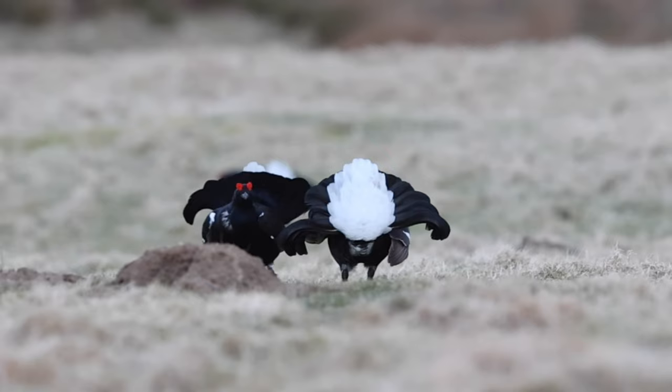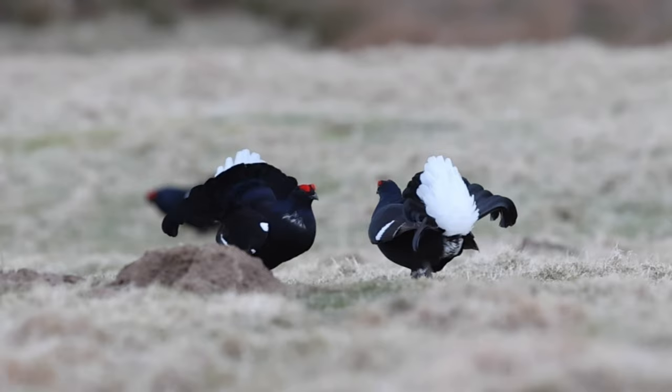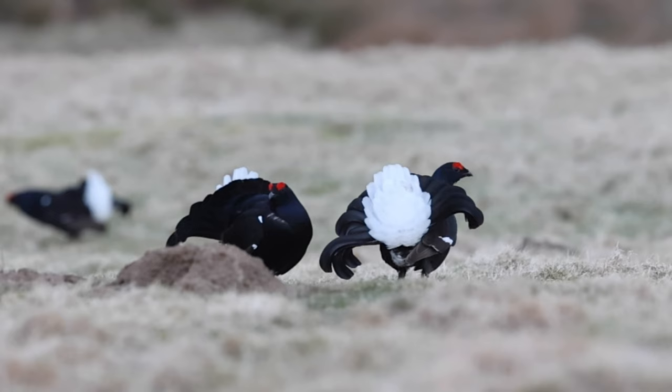So here's a few of the best sort of flight shots I've got, and also some of the 4K video. The difficult thing also with the fights is what almost always happens is they come together, they sort of pretend that they're not interested and they wander off and then they run in and actually do the fighting.